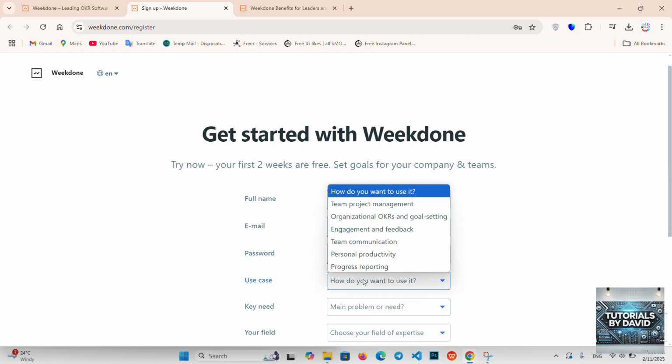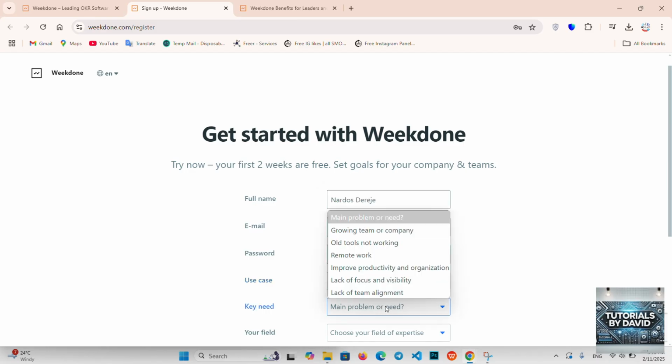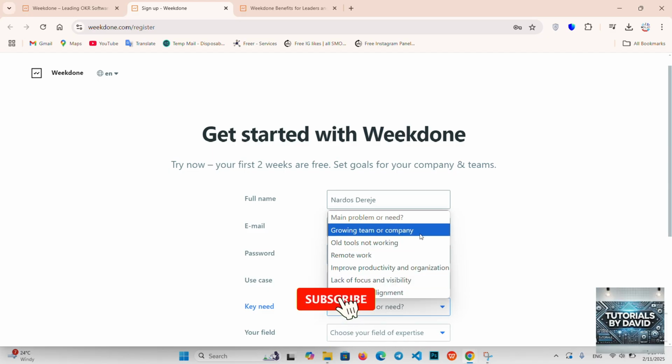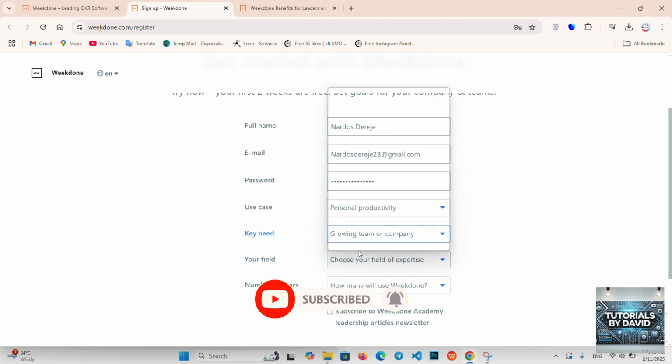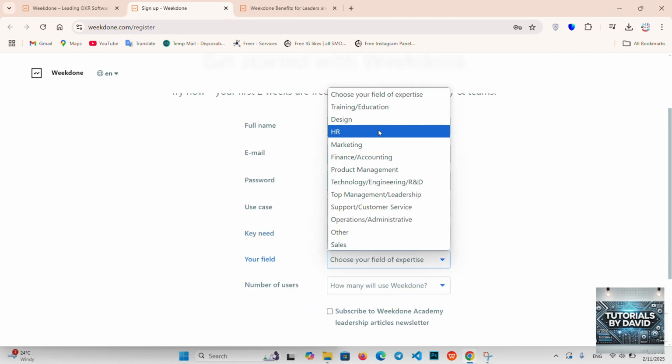5. Track progress regularly. With Weekdone, you can track the progress of your OKRs in real time. Regularly update the status of each key result so you can see where you're on track and where improvements are needed. Weekly check-ins are a great way to stay on top of your OKRs. Best for monitoring progress and staying aligned with goals.